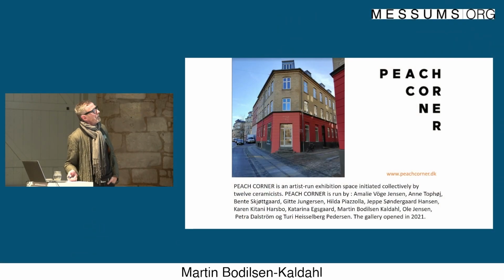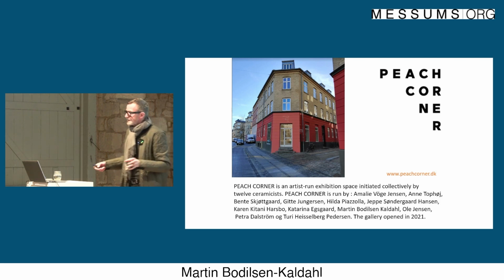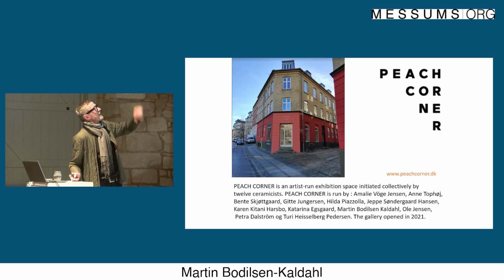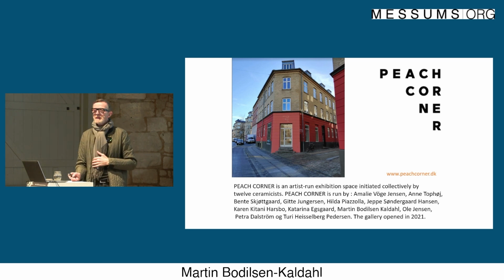So here Peachcorner, and I think I have to hurry a little bit, but Peachcorner is the latest branch on the tree, and it was started in 2021 by, again, Bente Skutgaard, who is a crucial person because she can't see a vacant space without wanting to make a gallery out of it. This was just down the road from where she's working, and our Copenhagen Ceramics gallery was just behind. So we're in the same area of Copenhagen, called Frederiksberg. So this is the space, and you can tell why it's Peachcorner. This is the color of the house, and this is the logo, and so on. You can check the peachcorner.dk website and get an overview of the many exhibitions that have already been shown there.